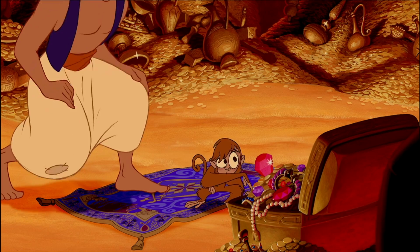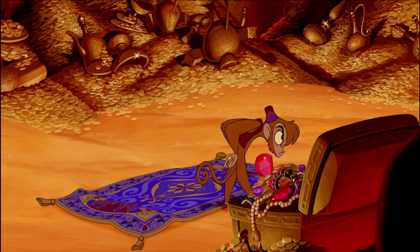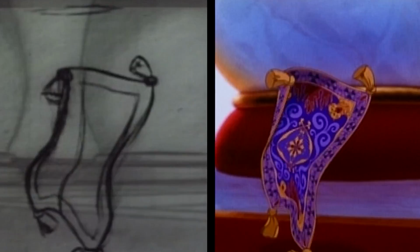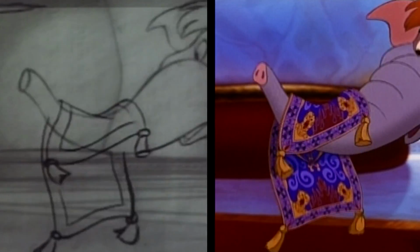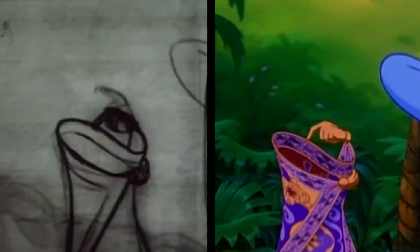Do you hear voices? Carpet here was also only partially hand-drawn. They drew out the frame of them and the little tassels. However, the pattern inside the carpet was made by a computer. Why? Because it would take too long, frame by frame, to paint in all the awesome effects.